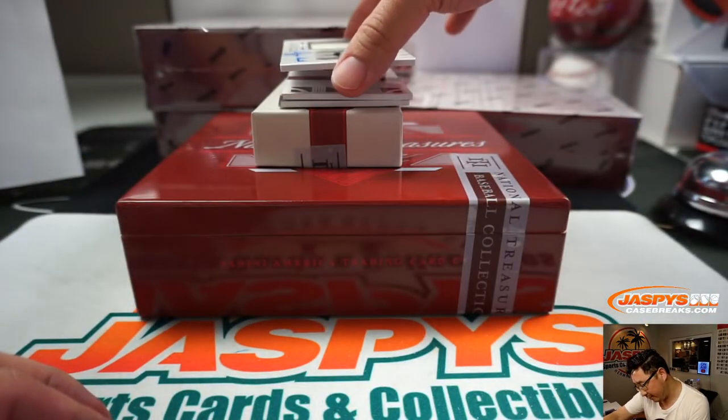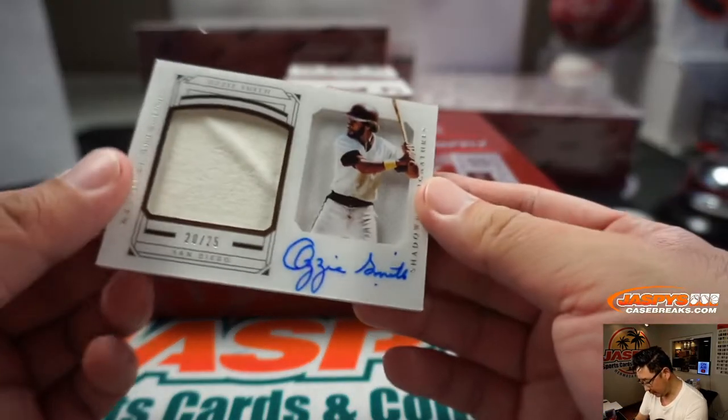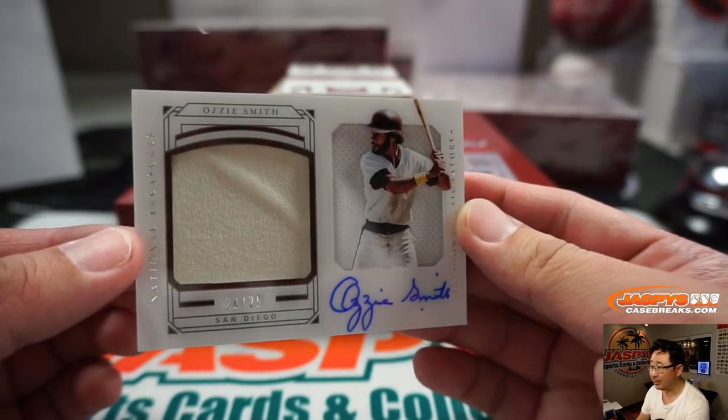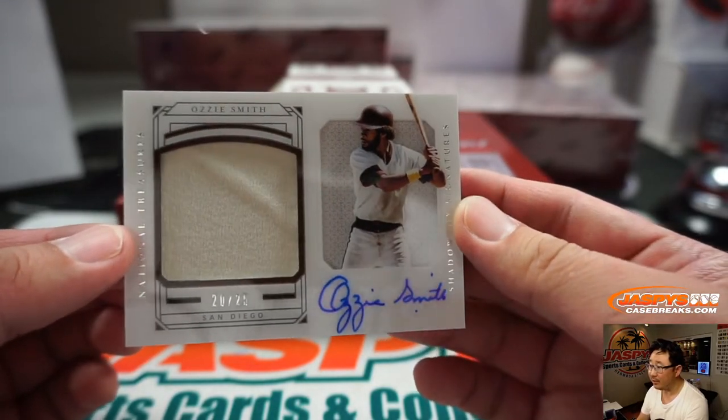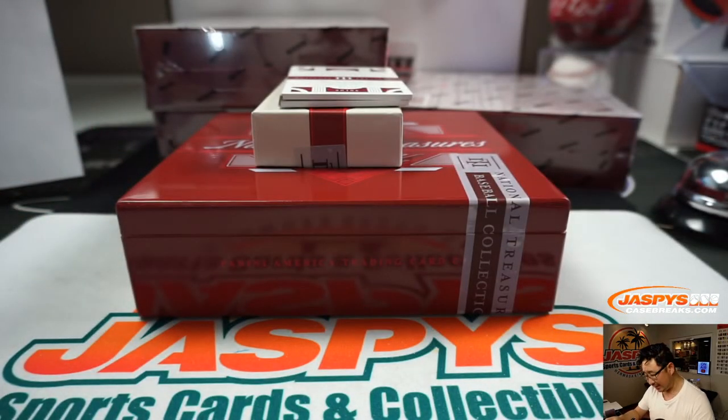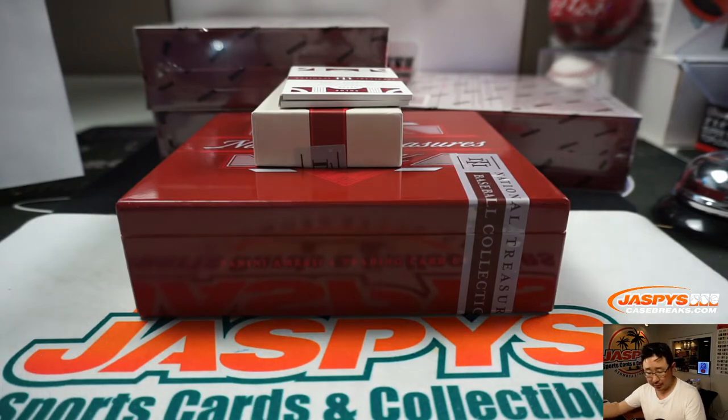And we have the Wizard. Nice. Padres edition of Ozzie Smith. 20 out of 25. Shadow box signatures. That's going to go to Richard Zitterman and the Friars.